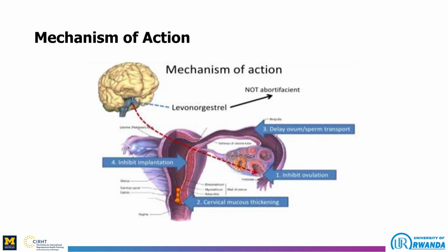Also, we'll talk about the mechanism of action of these emergency contraceptive pills, whereby they act at about 4 levels. At the first level, we have inhibition of ovulation by causing a regression of the corpus luteum cyst, and it usually inhibits ovulation and prevents pregnancy.